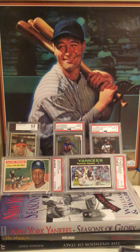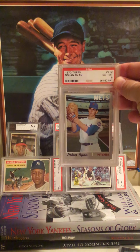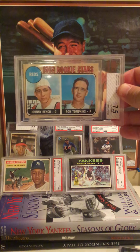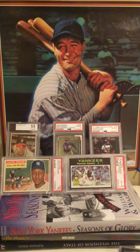Number 28 is this 1970 Topps Nolan Ryan in a PSA 6. Next up is the Johnny Bench rookie, 7.5, 1968 Rookie Stars. All right, where was I?